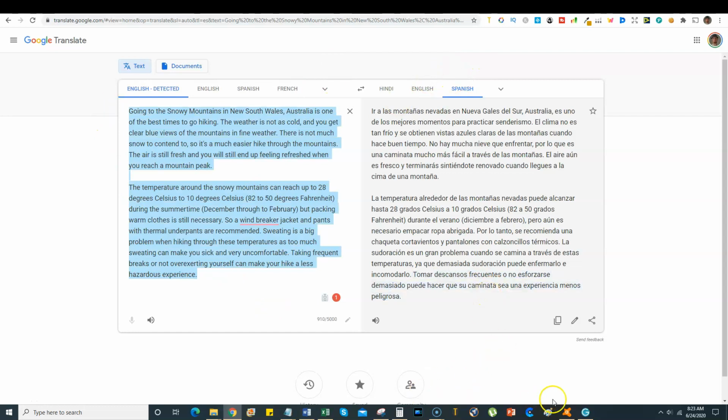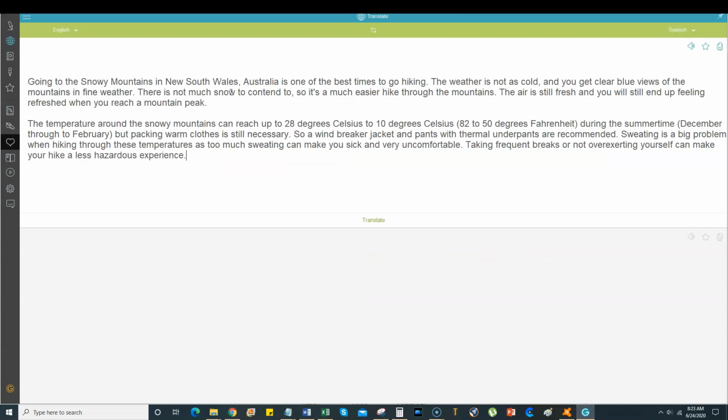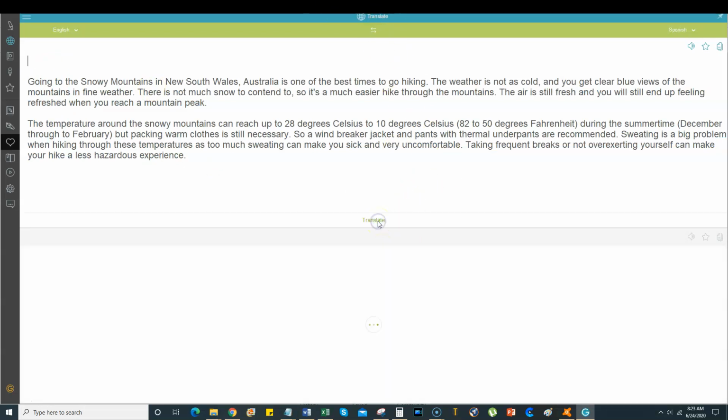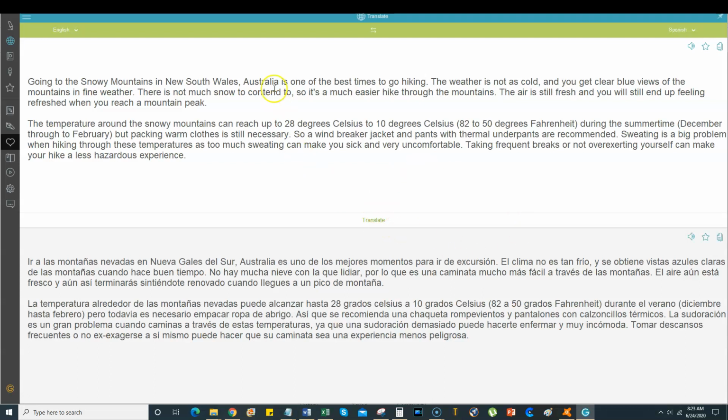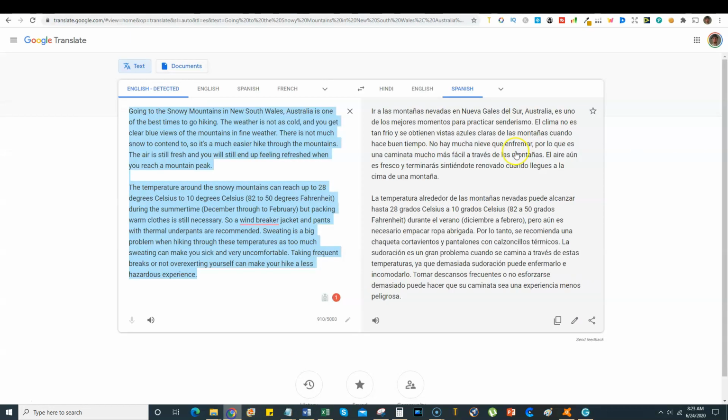So we copy that. And come back here, and we go to Ginger, and we're going to go ahead and paste this in here. Here's the English written version of this. We're in Ginger Software, which is free, and we're going to push translate, and then it just translated it. So there's the English, and here is the Spanish version. You can copy and paste that in, turn it into the client, and make money doing so.